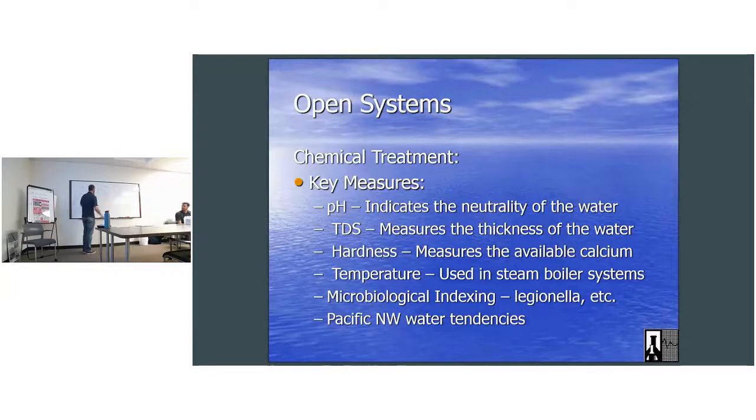Thank you for the introduction. OP, organophosphonate, is the chemical that we actually use in our inhibitor. Our cooling tower chemical, CT100, is a rust inhibitor. The OP levels, we want 3 to 10 parts per million. Anything less than that, and you can have corrosion happening. Anything more than that, and you can actually start building chemical scale.